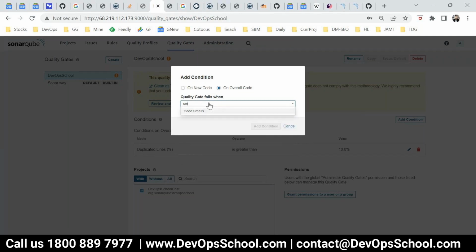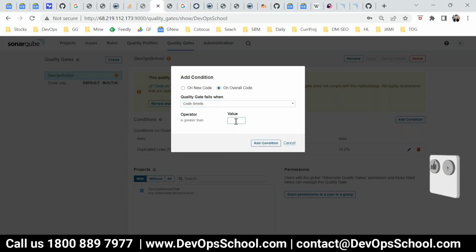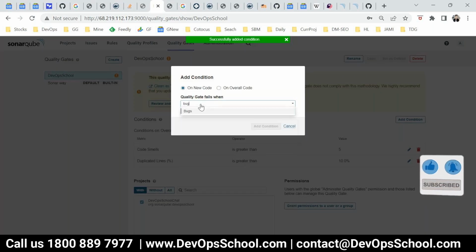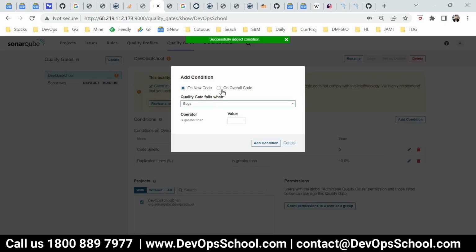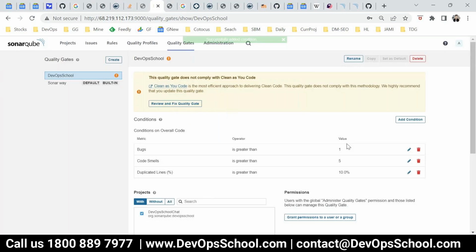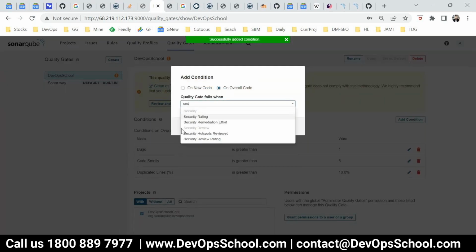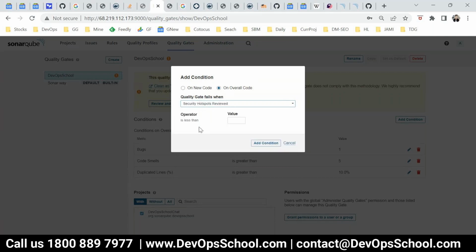maintainability issues. I'm not going to accept it more than 5. Bugs, I'm not going to accept more than 1. Anyways, we don't have any bug actually. So security issues, I'm not going to take more than 0 actually. So security hotspot reviewed 1.